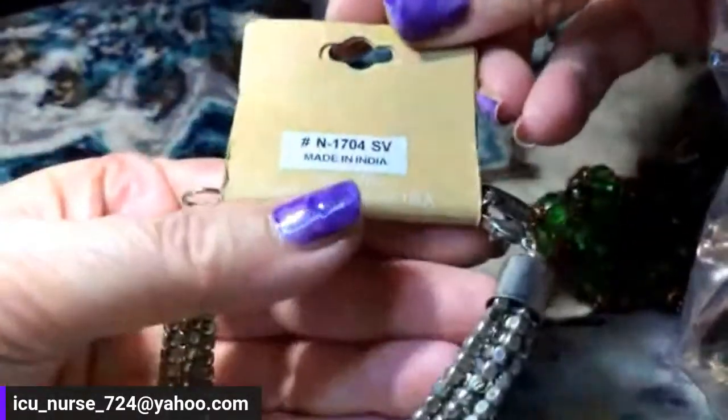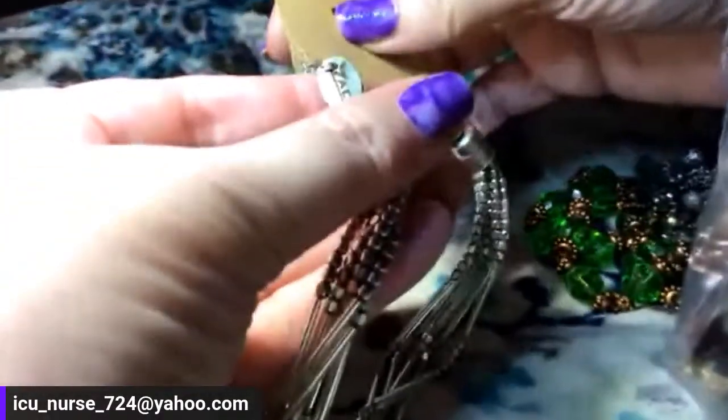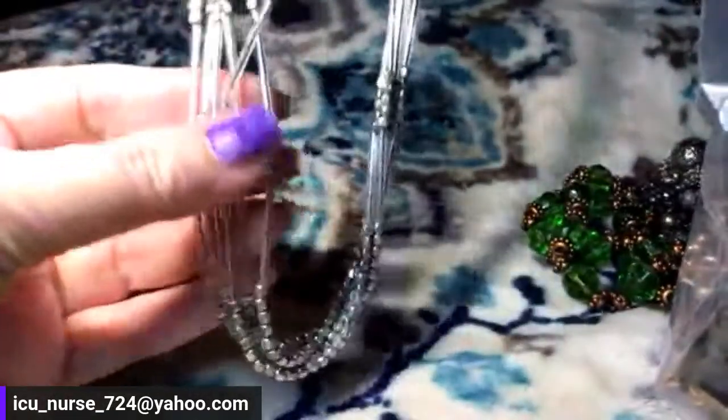I'm going to do this one as a choice. It's brand new on the card. This is really pretty, and it has a hang tag that says ZAD, or no, yeah, ZAD, but that's what's on the little hang tag. That is so pretty. So, we'll do that one. Let's see what else we can find.